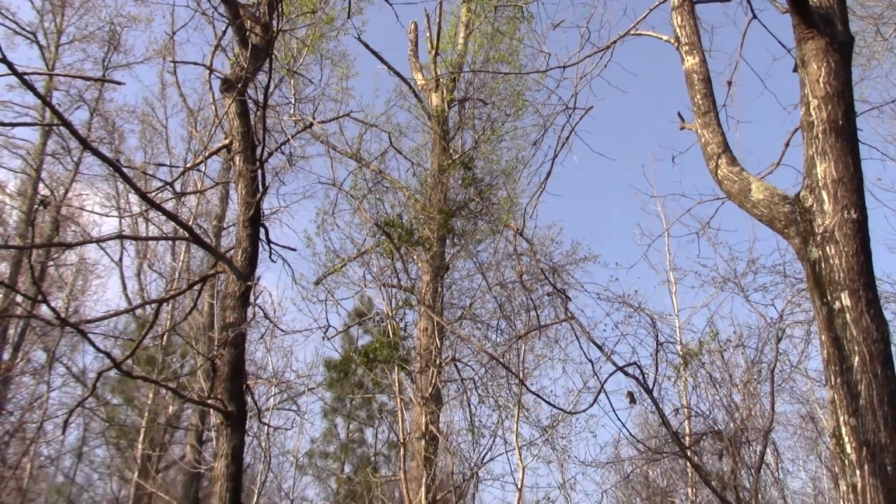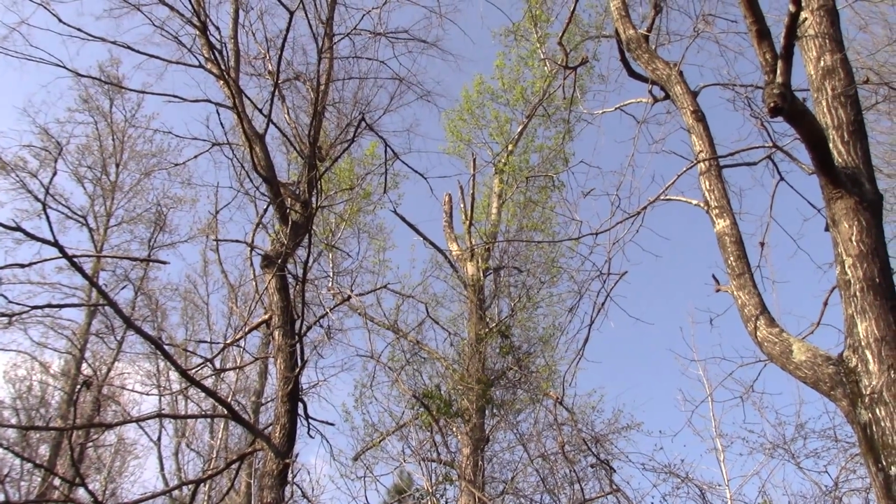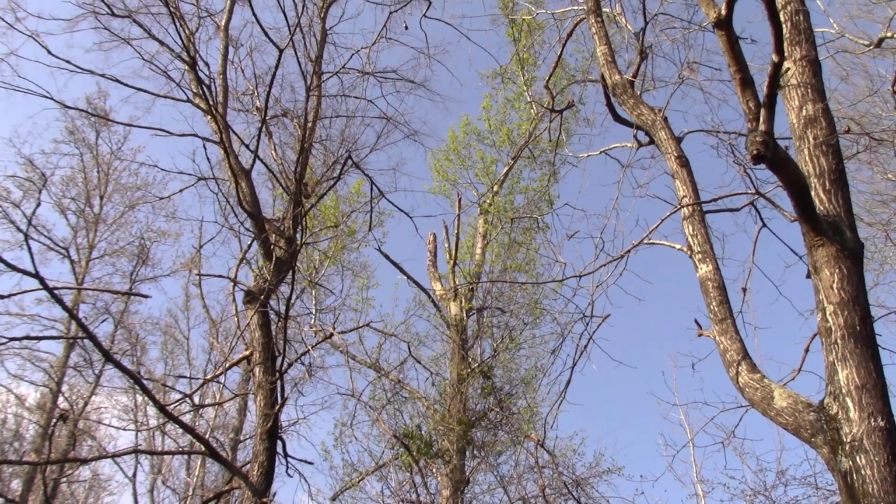Now sometimes those can be a lot bigger and they can fall. Now what you want to look for is if the top of the tree looks completely like that, then the entire top can fall on you, and that is a no-no.